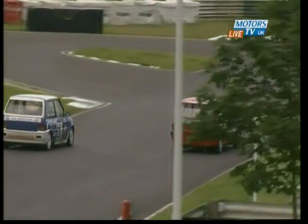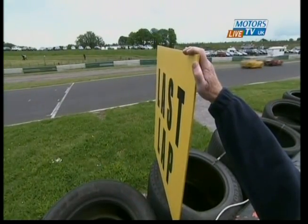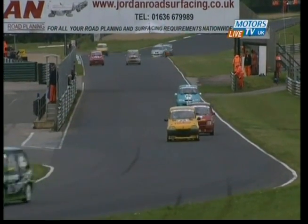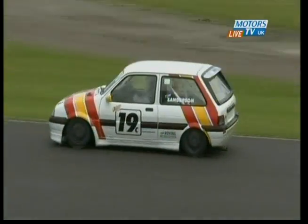Not quite. So he's alongside, coming to the Devil's Elbow. The leaders have gone by, and the last lap board has been shown to them. There it is. So they've got one more lap, 0.3 of a second between the top two. I think Tony Howe is falling away. Now, how is Mike Williams getting on? He's still alongside Tim Davies. These are the two leaders. They've got now less than a lap to go.